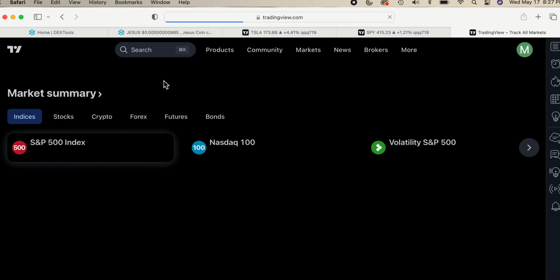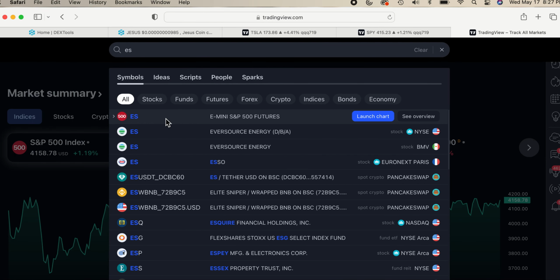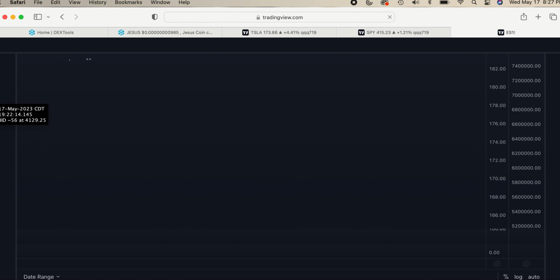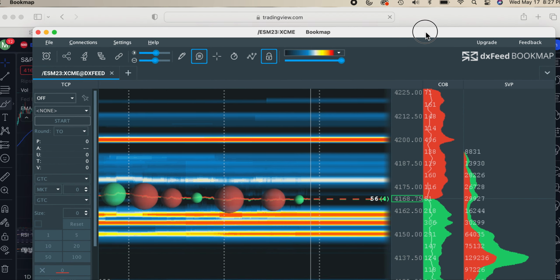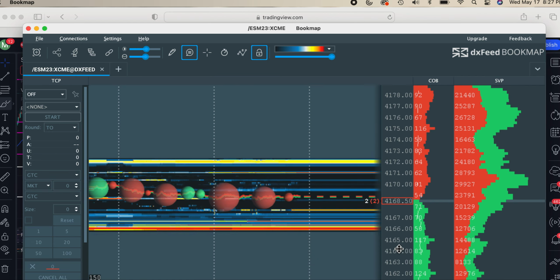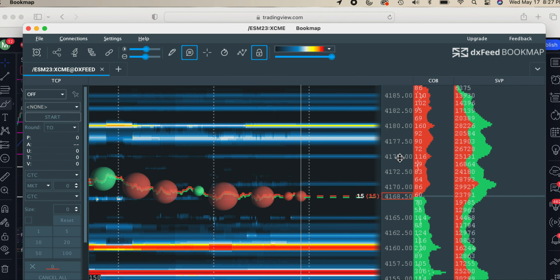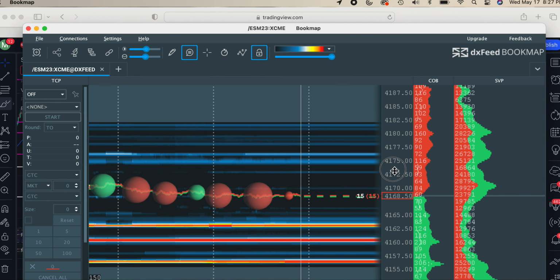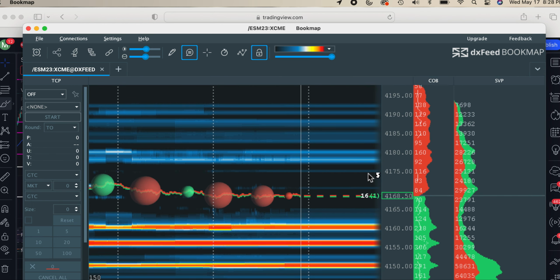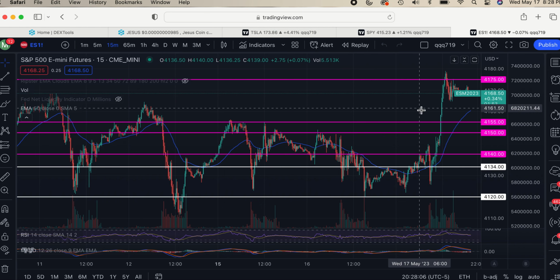Let's take a look at ES real quick, because I've got some numbers on the board. If you look at, first we'll take a look at this here. This is Bookmap. I was talking about earlier this week, I said, guys, 4175 showed up on the board for some reason. And of course, everything's going to run slow. But anyway, I said 4175 was on the board, so we need to watch out for a squeeze. That was on yesterday. And what did they do today? They ran up and touched 4175, right?